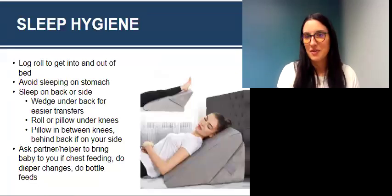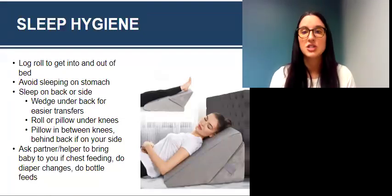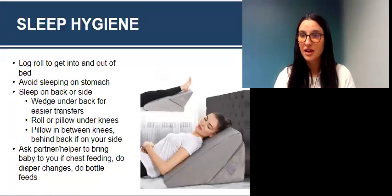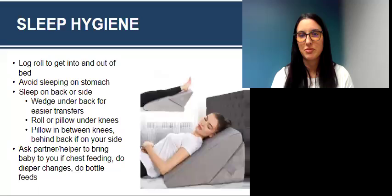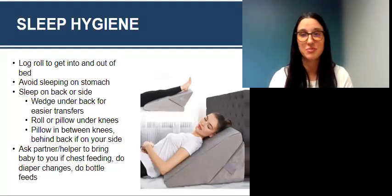So sleep hygiene, again, and this is specific for C-sections, by the way. Log roll to get in and out of bed. Try to avoid sleeping on your stomach. That will not feel great on your incision. If you sleep on your back or your side, you can put a wedge underneath your back for easier transfer, so you're not having to sit up from fully laying down. It's like if your hospital bed was raised up. You can also put a pillow between your knees or behind your knees. You can ask your partner or your helper to bring the baby to you if you are chest feeding. They can do the diaper changes, and if your baby's getting bottles, they can do the bottle feeding so you can heal. Again, major abdominal surgery.